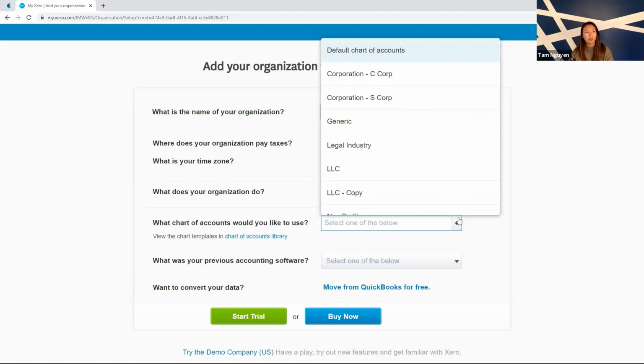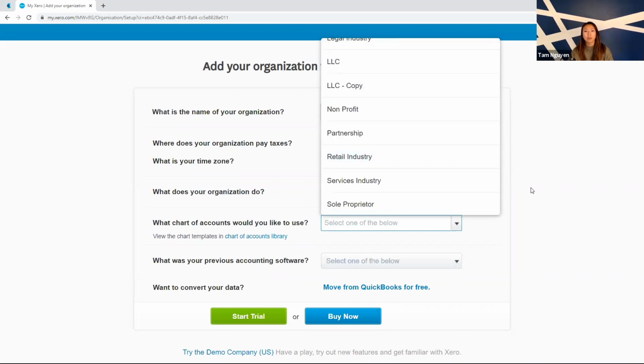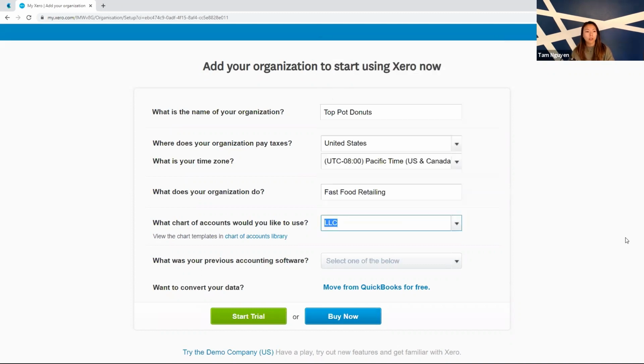So here you're able to select either the default chart of accounts that Xero has provided. There's also other ones that Xero has created as well. And there's also an option, if you have a standardized chart of accounts, you can upload it into your Xero HQ, where all of your staff members can access the one single standardized chart of accounts. So quick way to really just standardize your processes. But I'm going to choose that LLC copy.